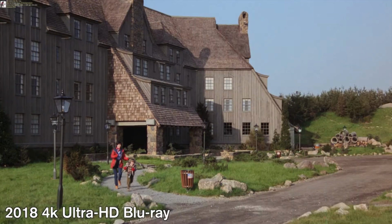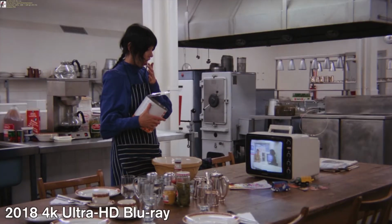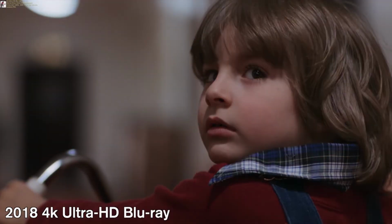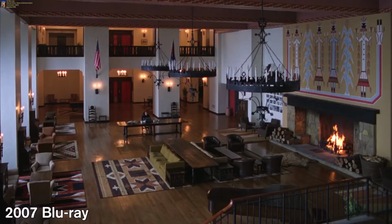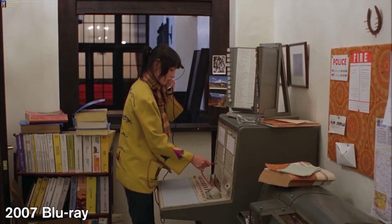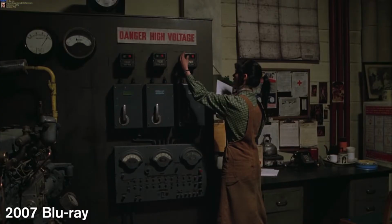So again, as I stated, HDR10, HDR, all that stuff is really amazing. Compared to the Blu-ray, you're going to get a lot deeper sharpness. There are some scenes in the Blu-ray which look soft, but on the 4K, they look really sharp and really clean. So if you've never seen The Shining, or if you still have this old copy from 2007, throw it in the trash. And if you have upgraded to a 4K TV and a 4K Blu-ray player, I highly, highly, highly recommend this.